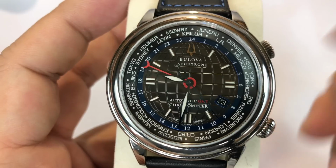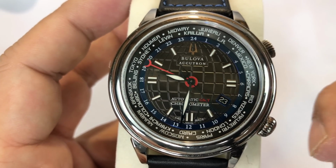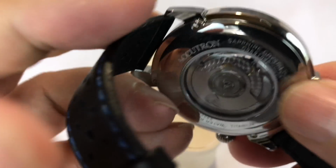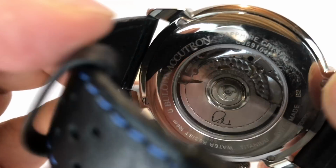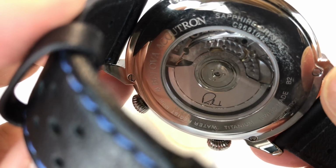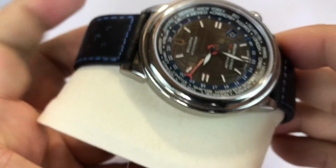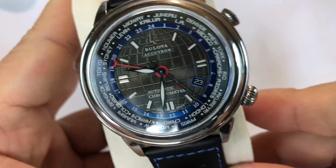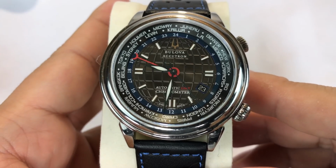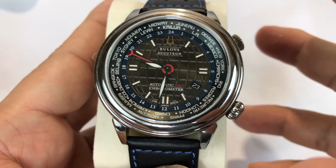like precision automatic or whatever they're going with now, because the Accutron was a quartz movement and this is an automatic movement. And in fact, you can see it on the back here, with the Richard Branson signature engraved on the rotor as well. So again, a limited edition watch. And the cool thing about this is that Bulova does some limited editions. I like the joint partnership on this one. I really like the style of the watch. I really love GMTs, so it hit all cylinders for me.